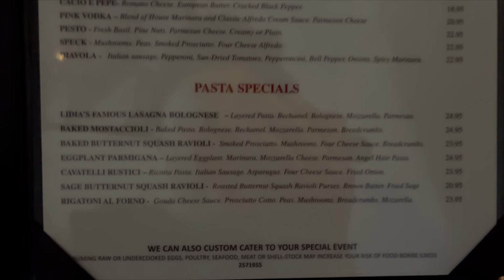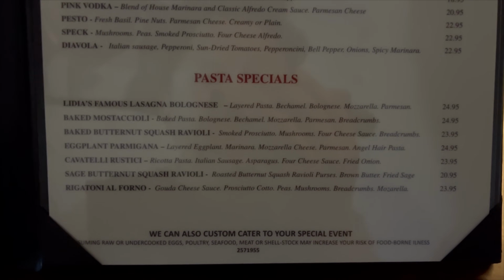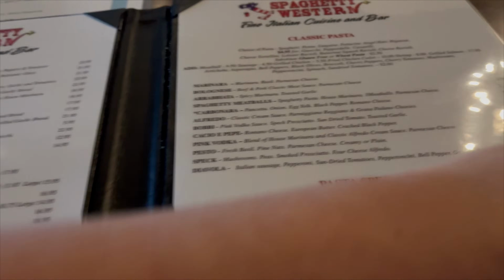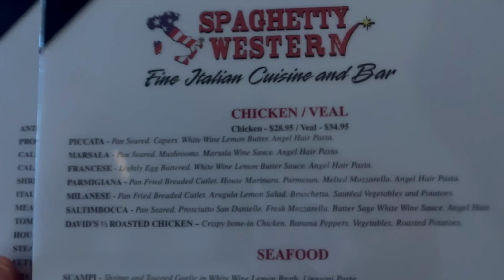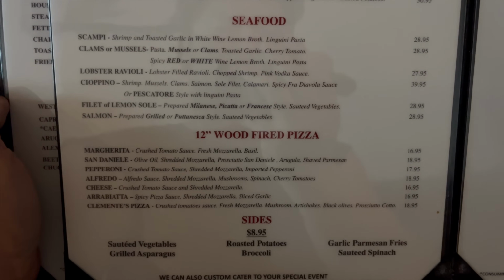That looks really good. And then pasta specials. I guess these are kind of like the pre-mades for you. So that all looks really good. We'll make sure we try a couple of those. And on to the next page. Let's take a look. Chicken and veal. And then we have some seafood and pizzas down here.